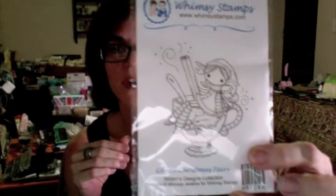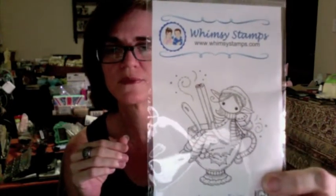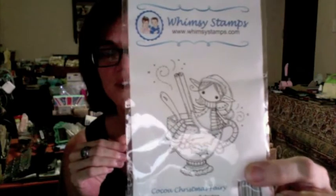So let me start with the first project that I worked on. I had shared on my day 6 that I was going to use this stamp here. It's called Cocoa Christmas Fairy, and it's from Whimsy Stamps. Isn't she the cutest? And I love Ho Coco. So I decided to start out with this one and start warming up to these holiday projects by using that stamp.